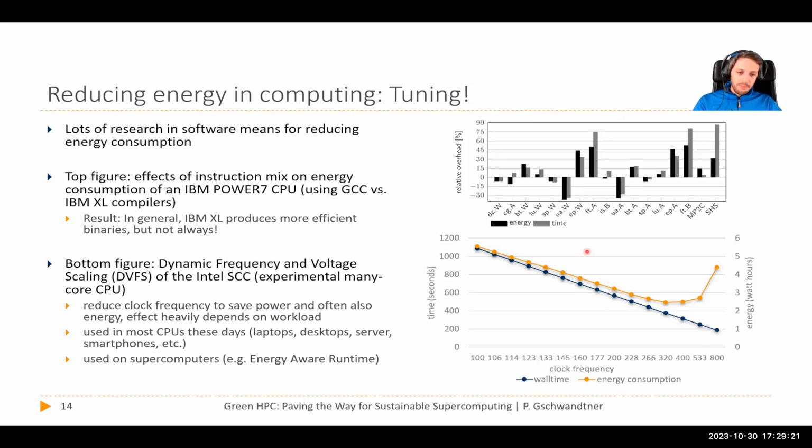And another example is the bottom figure, where we are investigating different DVFS settings of an experimental Intel chip, the Intel SCC.